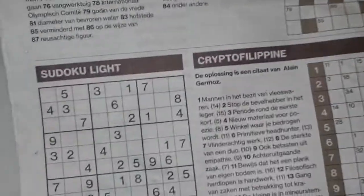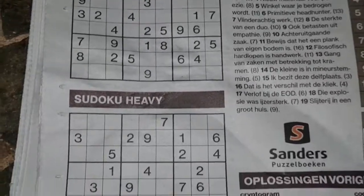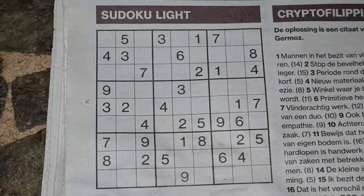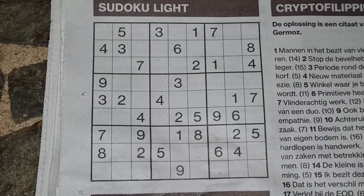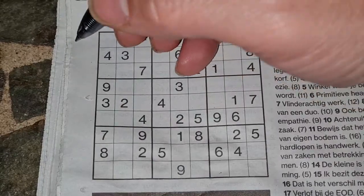We have here two regular Sudokus, a Sudoku Light and a Sudoku Heavy. There's also an additional section in this newspaper with 8 extra Sudokus, but first we will solve these two regular Sudokus.